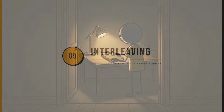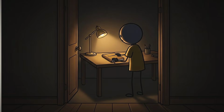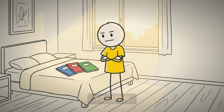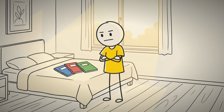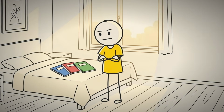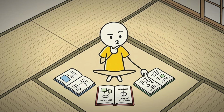Here's something counterintuitive. Studying one subject for a long block of time until you feel like you've mastered it actually produces weaker memories than mixing subjects together. Japanese students regularly practice what researchers call interleaving, deliberately switching between different topics within the same study session. Math, then history, then language. Not because it's easier, because it's harder, in exactly the right way.